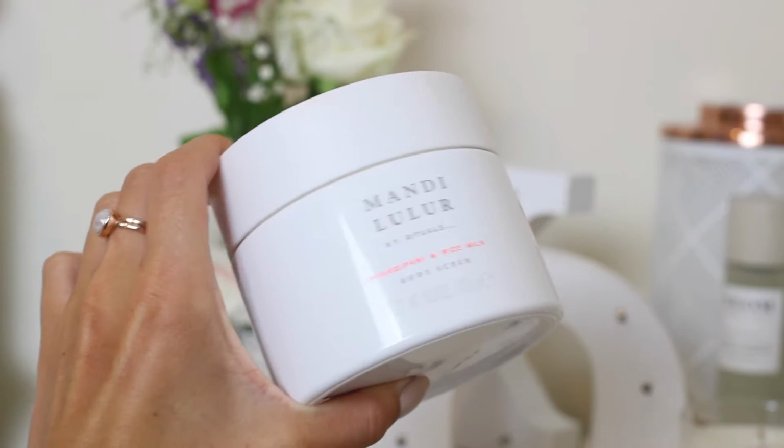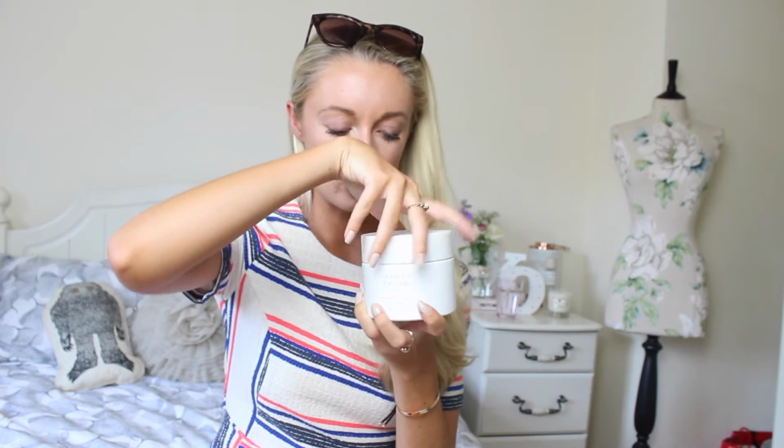Next, onto the beauty products, and the first thing that I have is this sugar scrub. Now this is Mandi Lulur by Rituals and it is probably the most amazing smelling scrub that I have ever tried. Normally I find that shower gels generally smell way better than scrubs, but this one has got the most heavenly scent. It's really hard to describe. It's kind of floral but sweet at the same time.